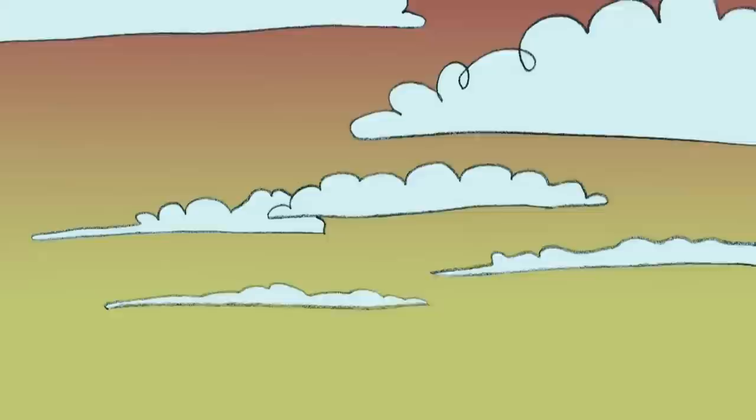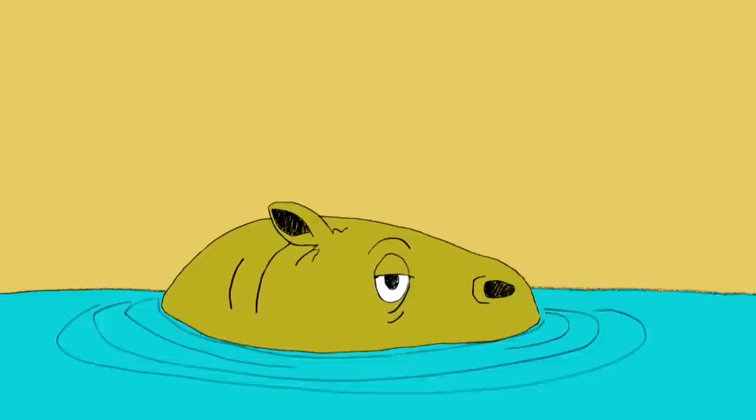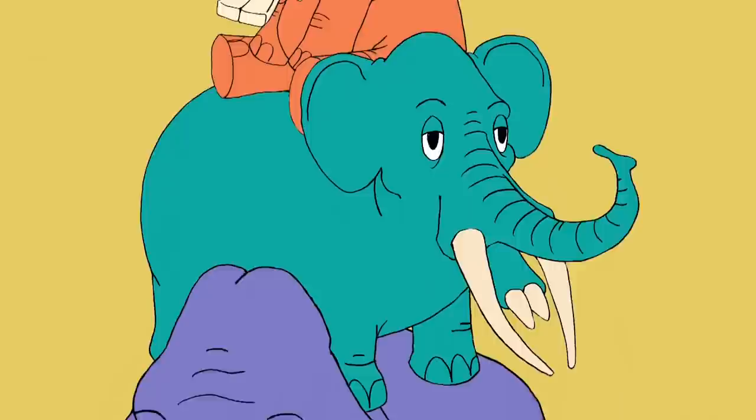50 million years ago, during the dawn of modern mammals, a pig-like animal appeared. It probably spent most of its life in the water. But its descendants would become the largest mammals ever to live on dry land. The elephants. At one time, 11 species of elephant roamed the world, but almost all have since become extinct.